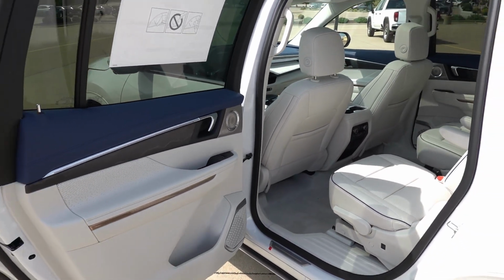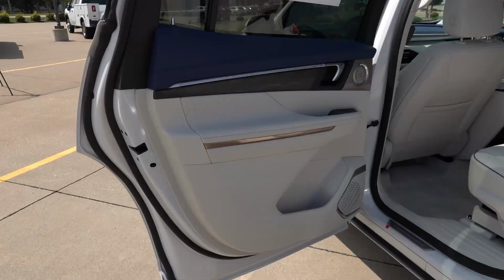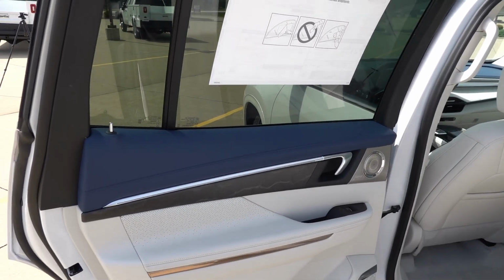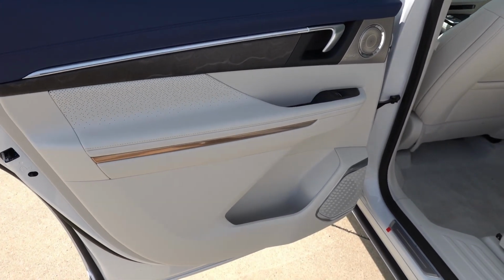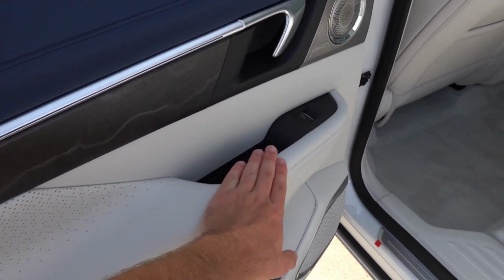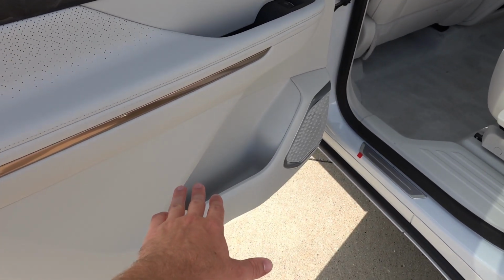Every Enclave Avenir will come standard with the 7-passenger configuration, so 8 or the bench seating in the middle is not available. But take a look at the door panel. All of the materials as the front seat do follow through to the back, which is always great to see. So you have the same perforations, the rose coppery color with the window switchgear and all the metal speaker grills. A good amount of lower door storage as well.